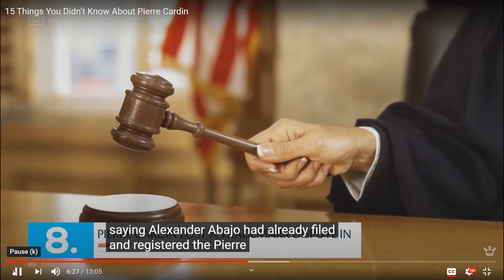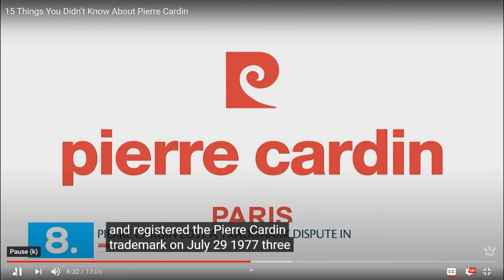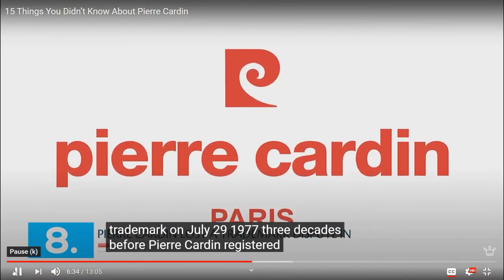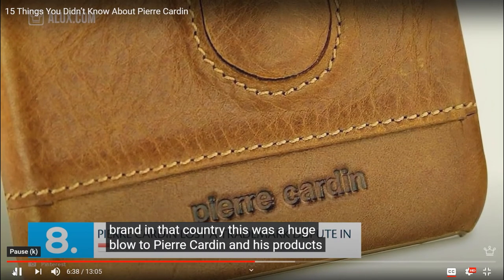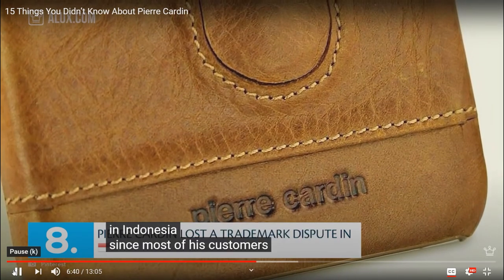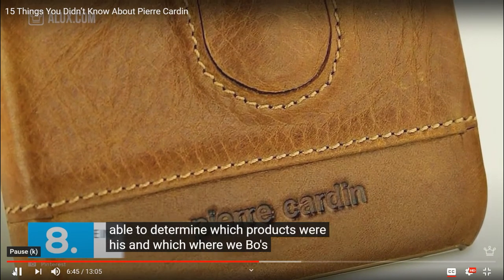already filed and registered the Pierre Cardin trademark on July 29, 1977, 3 decades before Pierre Cardin registered the brand in that country. This was a huge blow to Pierre Cardin and his products in Indonesia, since most of his customers would not be able to determine which products were his and which were Wibowo's.